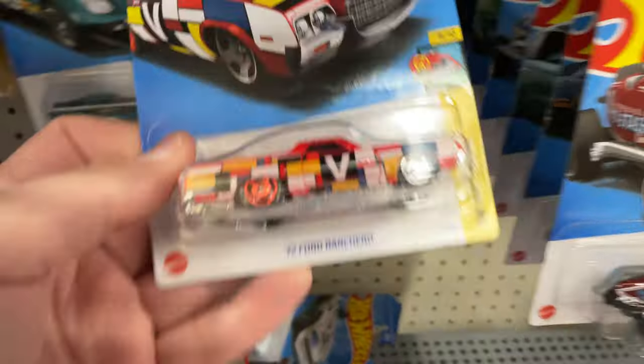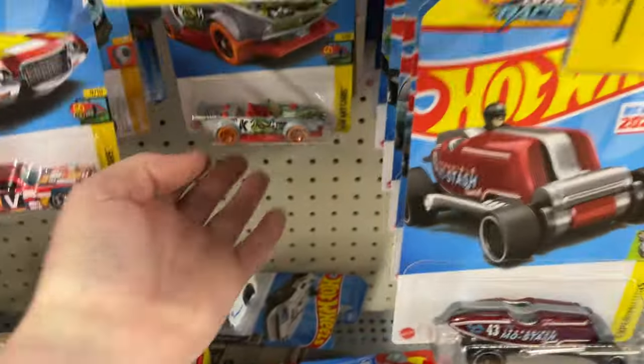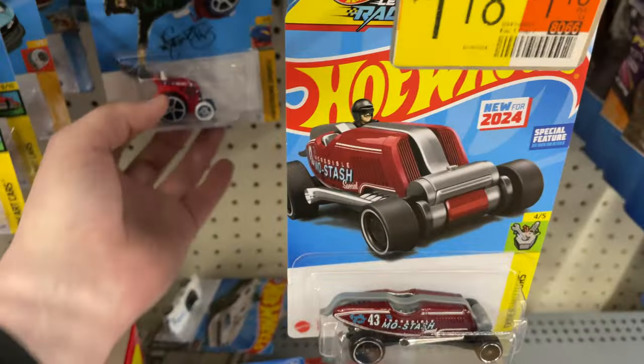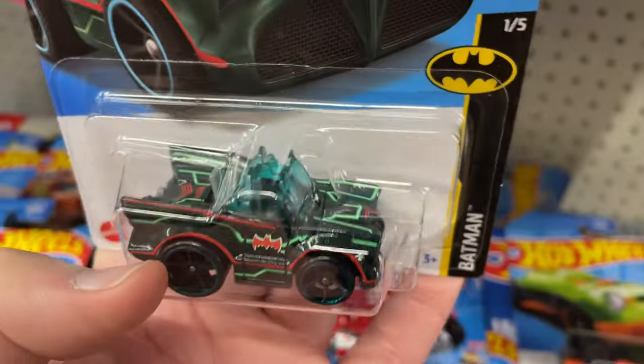Oh wow, this one's back in town. Look at that, the Ranchero is back from G case. Yeah, so there's G case, there's N case, and C case. G case, oh my God. So we have a crazy combination of Hot Wheels here.